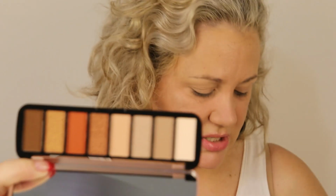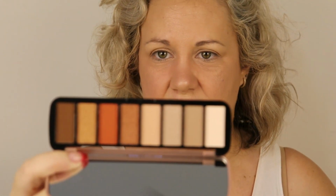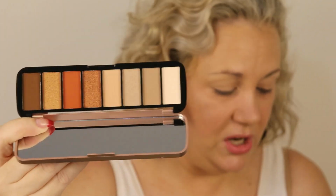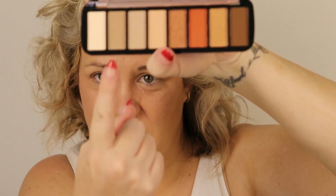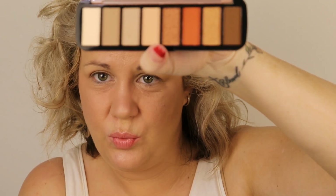Although I do feel some of these... no, they're different. They are different. Okay, so this is the Bronze Lights eyeshadow palette that I got for free from Priceline with my Makeup Revolution order, and I'm going to be using this today to get a nice neutral look. It's got its cool tones as well as a few warmer tones in there, which is great. So let's have a sip of coffee and then jump right into doing these eyes.